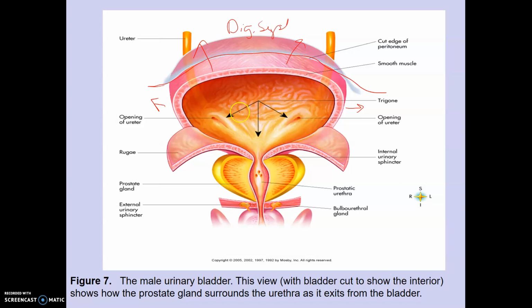Now, the openings of the ureters here help construct this region called the trigone, because yeah, it looks like a triangle, right? And so here you can see kind of the rugae, and what they've done here is they've cut the urinary bladder open so that you can see the interior portion of it. Right here is the internal urinary sphincter that we do not have control over. This is the prostatic urethra. In females, it's very short. In males, it's quite a bit longer. The prostate gland surrounds the prostatic urethra that extends down into the spongy urethra, which is present in males. So basically, this region right here is where the voiding begins.